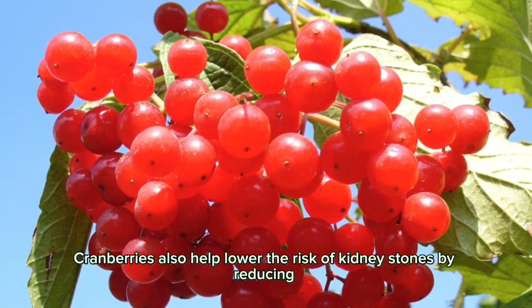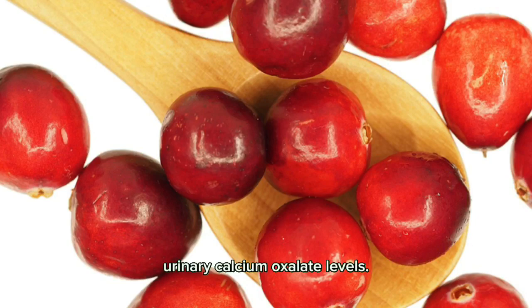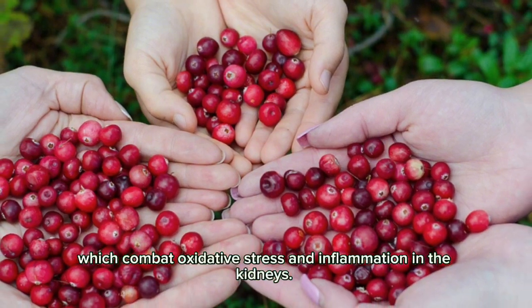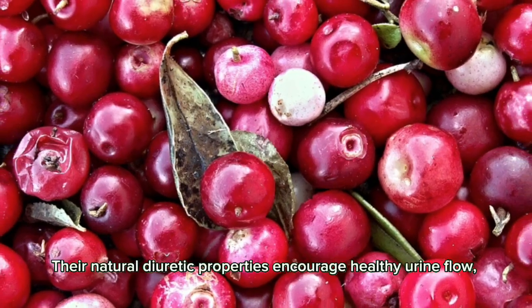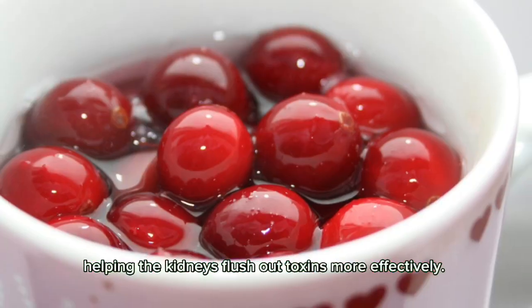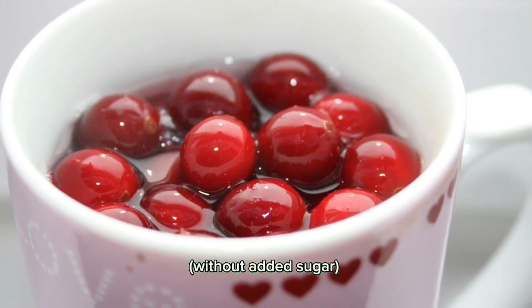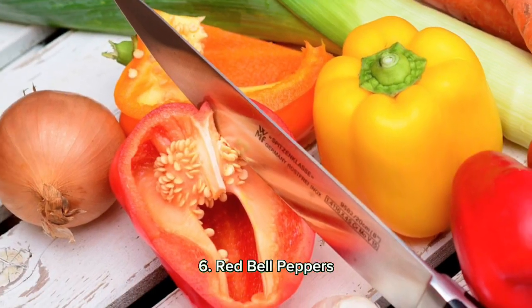Cranberries also help lower the risk of kidney stones by reducing urinary calcium oxalate levels. Furthermore, cranberries are high in antioxidants, which combat oxidative stress and inflammation in the kidneys. Their natural diuretic properties encourage healthy urine flow, helping the kidneys flush out toxins more effectively. Consuming cranberries as fresh juice, without added sugar, or dried snacks can be a simple and tasty way to support kidney repair. 6. Red bell peppers.